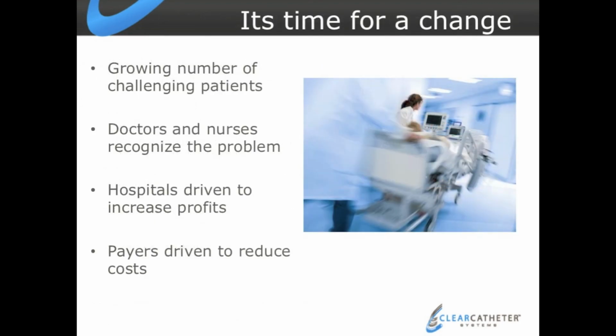So we thought, hey, this is a significant opportunity for hospitals who are looking to improve the economics of their hospital, improve the management of their complications so they can have a more financially solid foundation to work from. This is a good opportunity to look at.